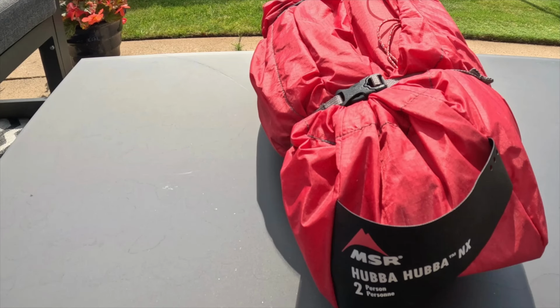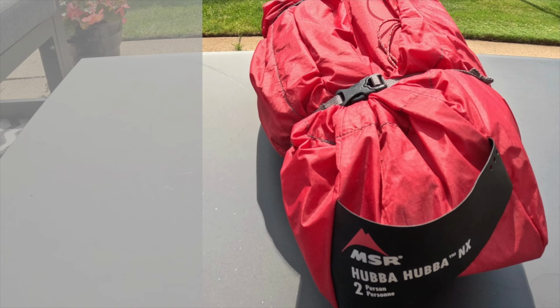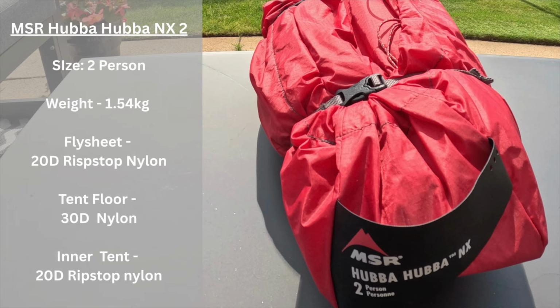Right, let's go on to the next tent, my tent number 2. So the next tent up is the MSR Hubba Hubba NX2. It's one that was aimed at backpackers because it's light, it's compact, and it's easy to pitch. Now, the weight of this is 1.54 kilograms, or if you're in America, 3.4 pounds. The material it's made of is a 20D ripstop nylon fly with a 30D floor. It's got a season rating of 3 seasons. I've certainly never had it out in winter conditions, and it's very compact.